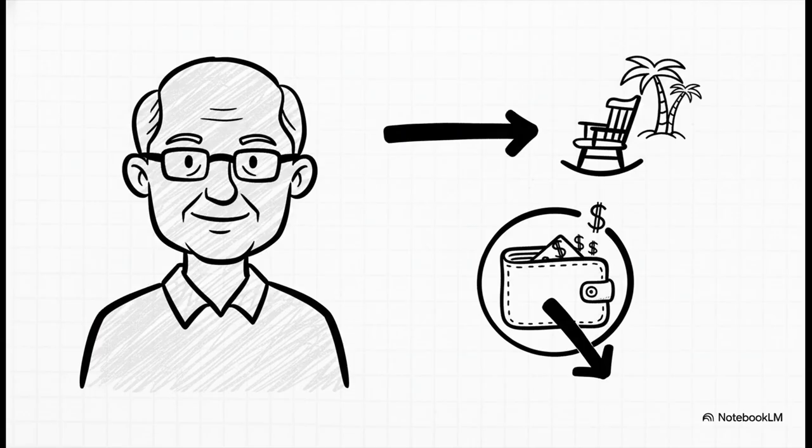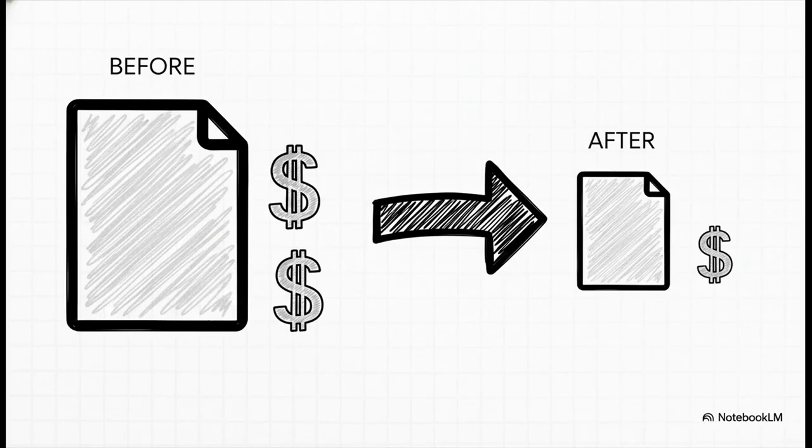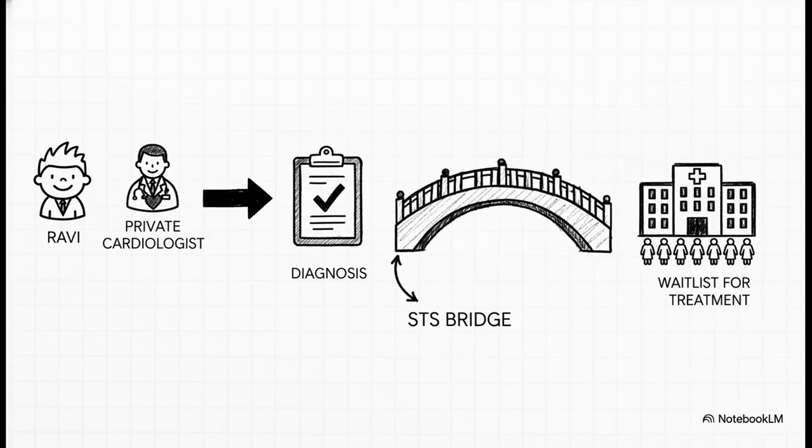All right, now for a totally different scenario. Let's meet Ravi. He's 60, he's getting close to retirement, and his main priority is really managing his budget and cutting down on his expenses. So for Ravi, a full, comprehensive health policy was just starting to feel too expensive. So after getting some advice, he made a pretty strategic switch. He swapped out his comprehensive cover for the much more affordable STS benefit, so he could keep that crucial cover for getting a diagnosis.